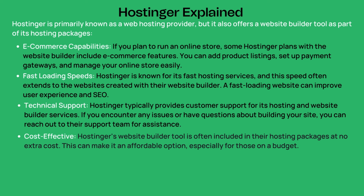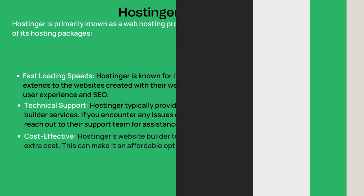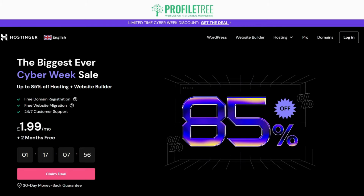So now that we have covered the features of Hostinger, I'll go ahead and hop on the Hostinger website builder and demonstrate how to build a site on this platform. So in order to have a website builder set up, you will have to pay for a hosting plan.